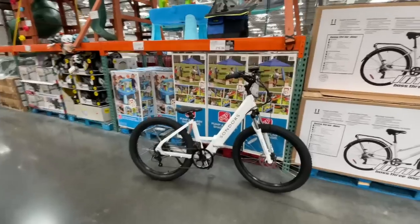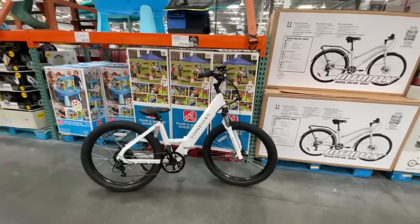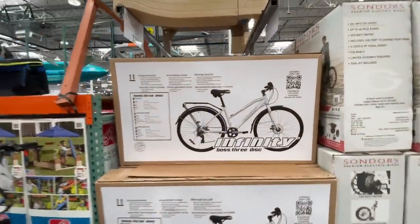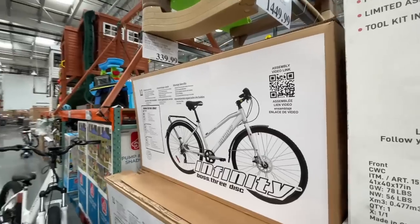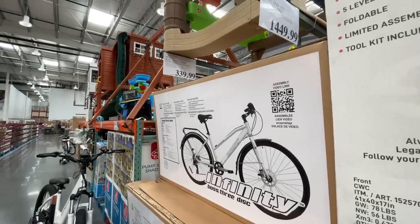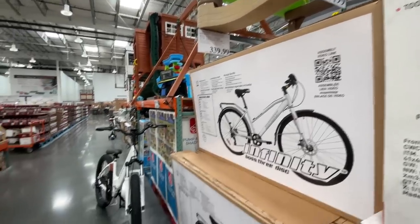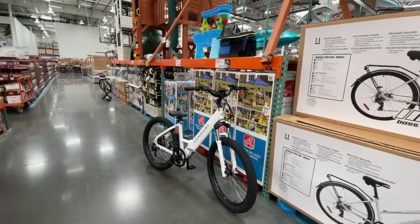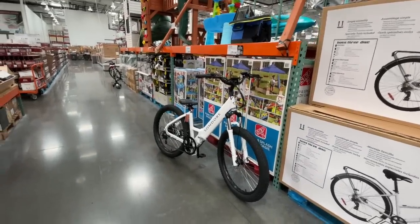Matter of fact, I don't know what this bike is. Is this a beach bike? An outdoor bike? Boss 3 disc. I'm about to take a thumbnail picture with that. Because I'm definitely not going to buy it for $1,500. If I chicken out, that won't be my thumbnail, or if it looks better, whatever. I don't know. I'll do my best.